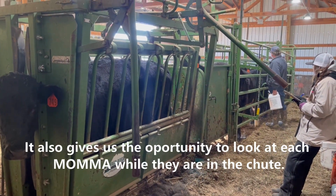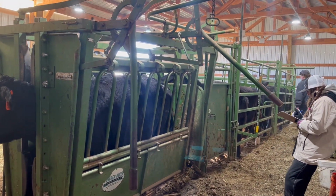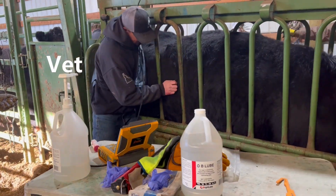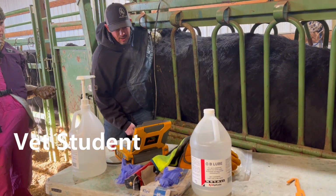Having all the cows in the chute like this is a great opportunity for us to look at each one of them. We check their health and see if there's anything that they may need individually. The vet brings out his crew and all of his equipment, and it usually takes us about half a day to get the whole herd done.